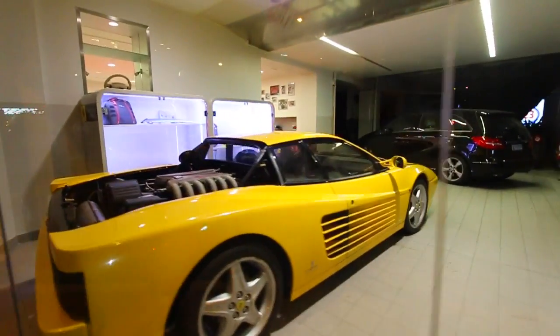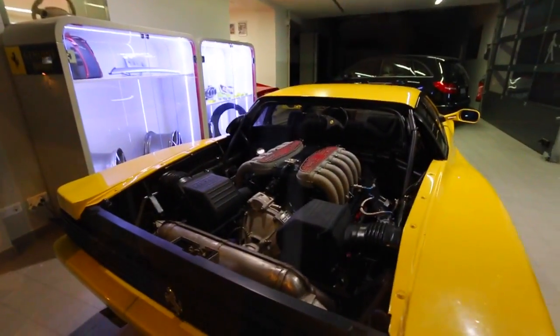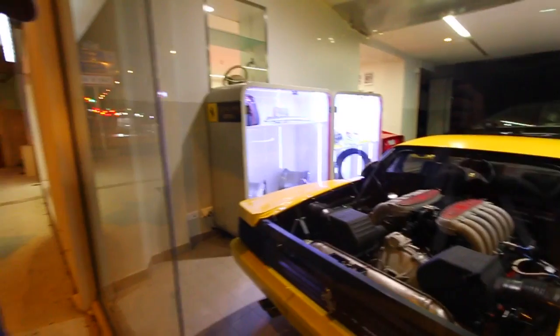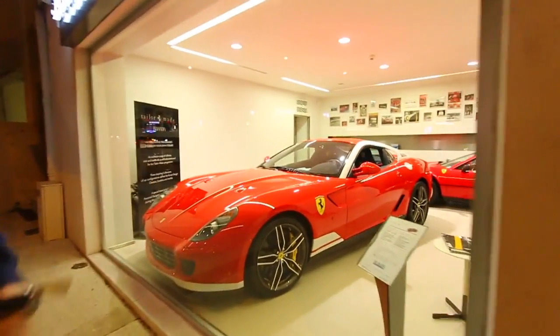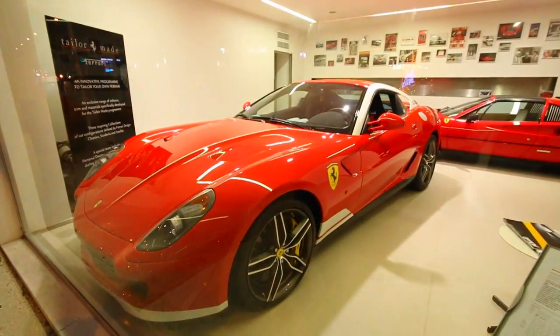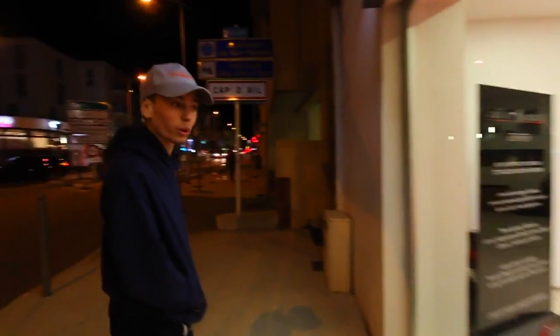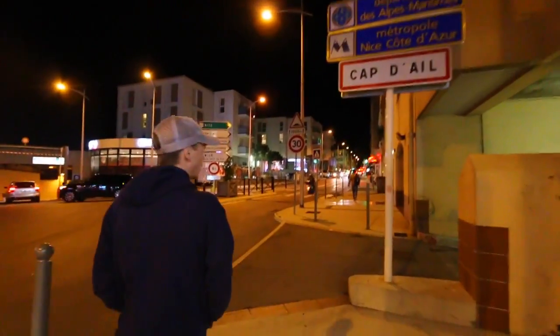Very nice. I think they've noticed there's no engine cover on it. Maybe we should tell them. We should come back tomorrow and tell them, listen, there's a piece missing. What I find to be the ugliest 599 they made is called the Alonso Edition. I don't think it's very good looking. Cool car, very cool car. Not a very nice spec.